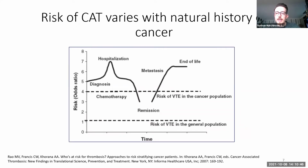So we know that in a patient with cancer, the risk of CAT or VT varies with time. Usually when patients are first diagnosed, when they start their chemotherapy, have lines inserted, we often see a peak in risk of CAT, which normally then trails off in patients who go into remission, but certainly increases again in those patients who develop metastatic disease and approach end of life.